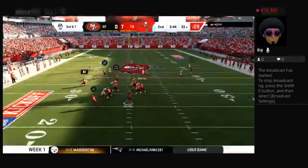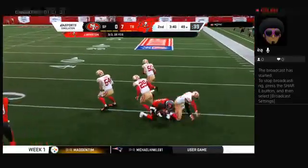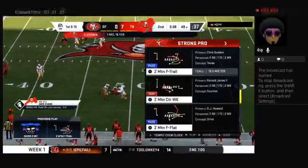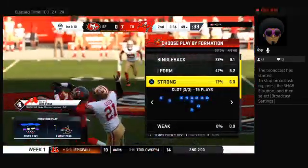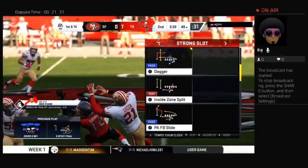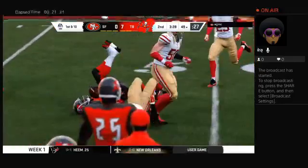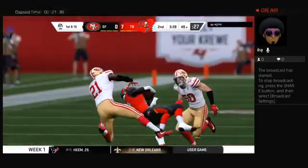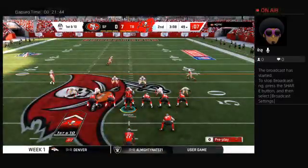Throwing, Winston. Open man is Godwin. It's complete. First catch of the new season for him, and he picks up the first. Chris Godwin, the former Penn Stater, should see an increase in action and production in 2019 with Adam Humphries and DeSean Jackson gone from the team. 842 yards in 2018, second only to Mike Evans on the Buccaneers. 2 first downs have him up near midfield now on 1st and 10.